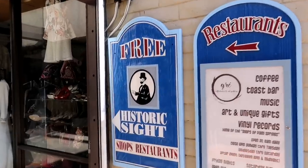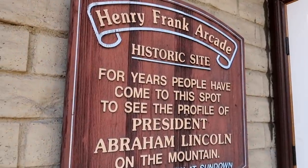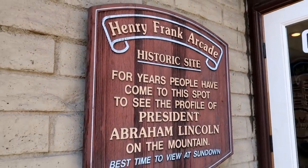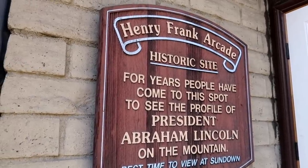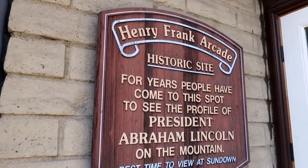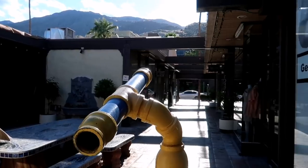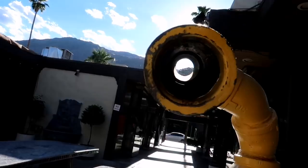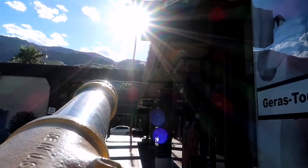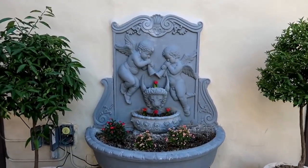Okay, I'm game. What's the free historic site? Oh, interesting. Huh. Do you see that? For years, people have come to this spot to see the profile of President Abraham Lincoln on the mountain. Best time to view at sundown. Then they have this that looks up into the mountain. Oh wow, I totally see it up there. That's crazy. That was pretty wacky, I didn't expect to see that.